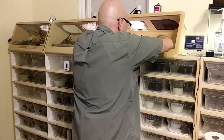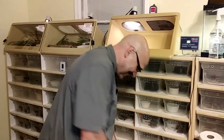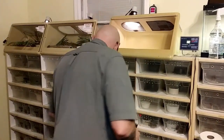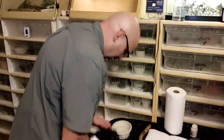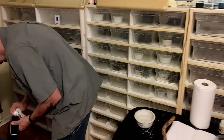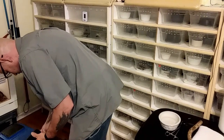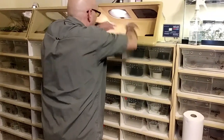And the big ones, nothing smells worse than King Cobra poop. It smells bad. Oh, I got to clean that off too. There we go. I keep this little king.